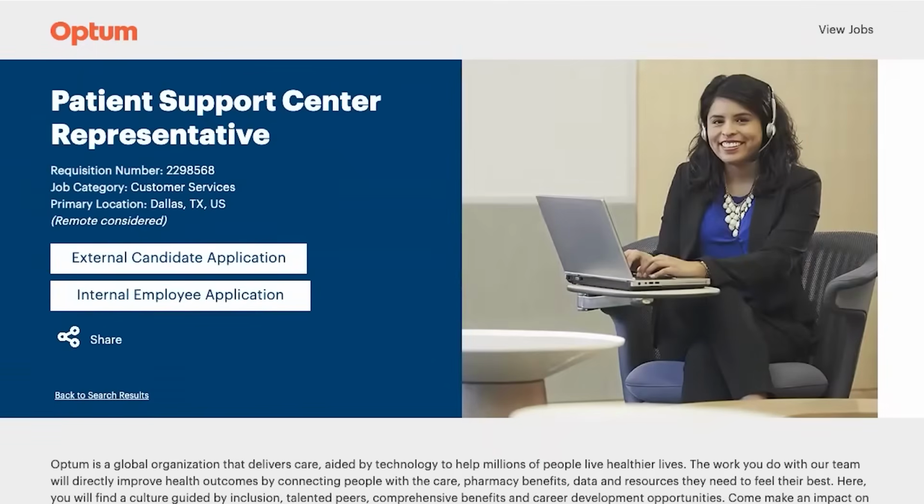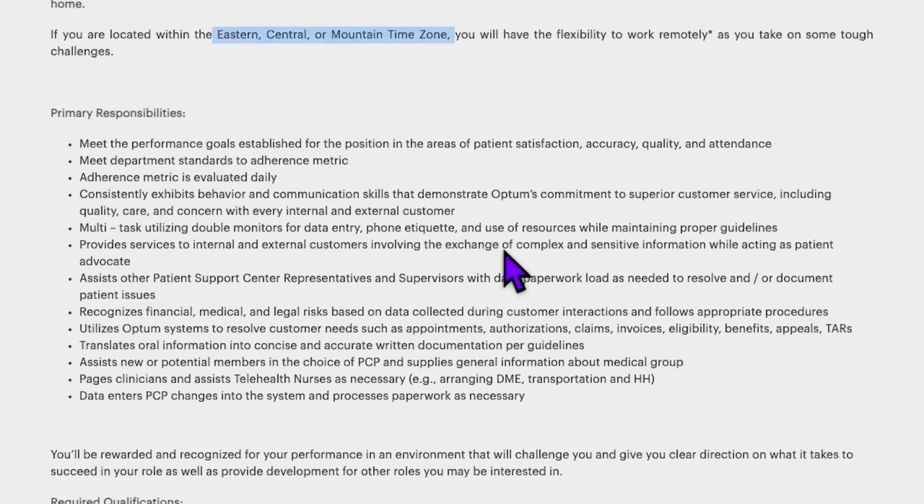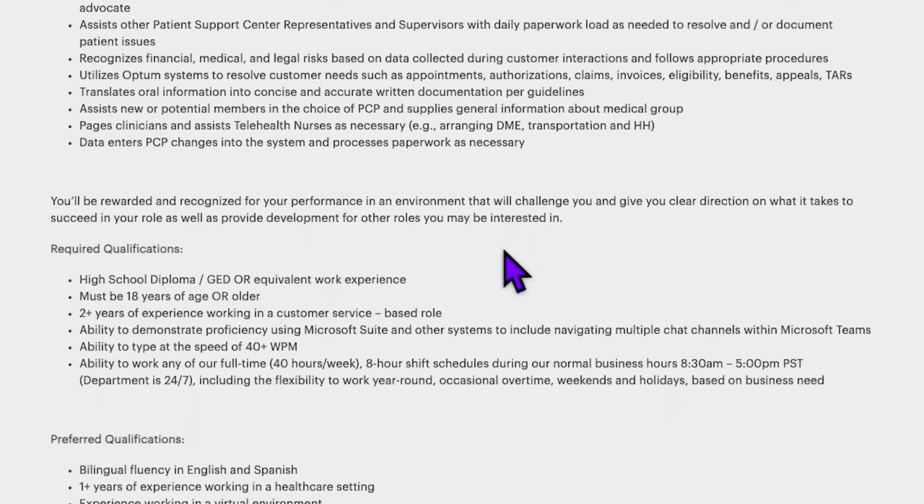So jumping on into this lead, this is for their patient support center representative position. Now this lead lets us know that they're hiring in the Eastern, Central, and Mountain Standard Time zones remotely. So this one doesn't have that little caveat where it says it's available US wide, but it's available in a lot of states because a lot of states fall within those time zones. Now they let us know that they're going to offer 6 weeks of on-the-job training, and the training hours are 8 a.m. to 4:30 p.m. Pacific Standard Time. And then after that, you're going to be working an 8:30 a.m. to 5 p.m. Pacific Standard Time schedule.